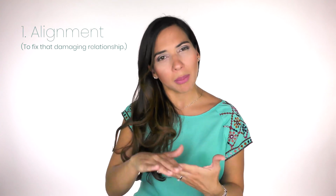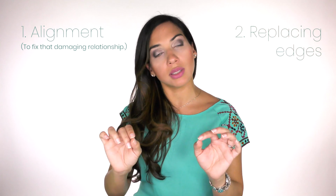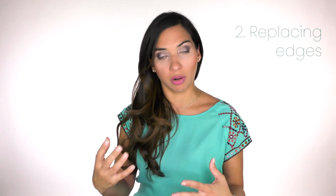So in summary, the way that I practice light dentistry in the broad sense is a little bit of alignment, a little bit of tweaking in the way that their teeth are interacting, fixing that damaging relationship, and then replacing the little edges of the teeth with something that doesn't have to be porcelain or anything like that. Very important to know, because I'm incredibly transparent.